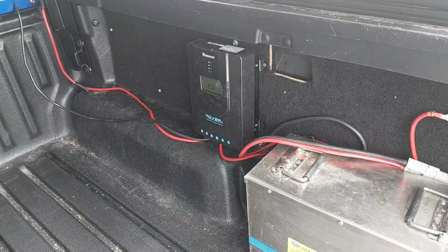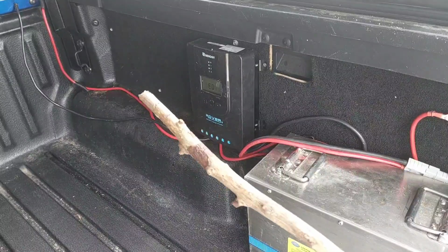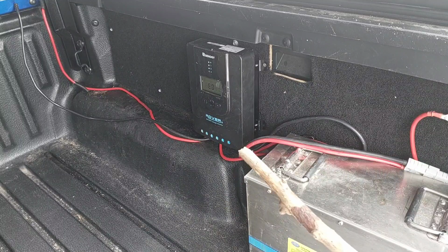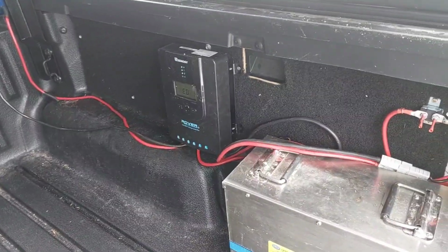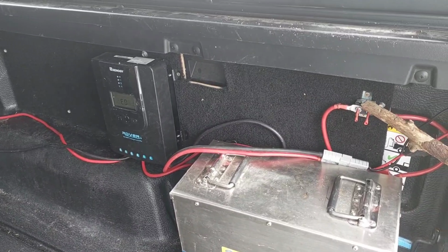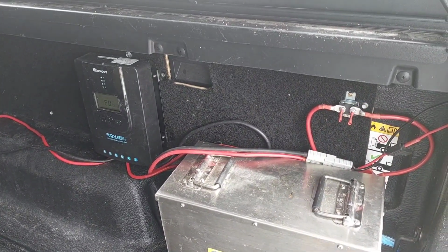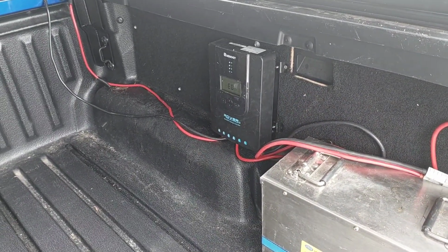So here we are. Excuse my pointing stick, but it saves me hopping inside and showing you guys where all the stuff is. There's not much in here at the moment. This is all a bit of a dog's breakfast, but it's all safe. It's all fused. As you can see, I'm running, if you can see the end of my pointing stick right there, that's a 50 amp circuit breaker, which comes out of that solar regulator.